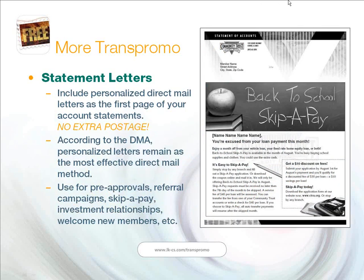So the point I'm trying to make is that these onserts printed on your statements will get read. And as I mentioned earlier, these statement onserts can be any size. You're not limited to just those small ads at the bottom of the page, but you can even do full page statement letters, as we call them, where we are really turning the statement into a direct mail campaign. This is actually the first page of this credit union statement, with all of the transactions and account information appearing on subsequent pages.